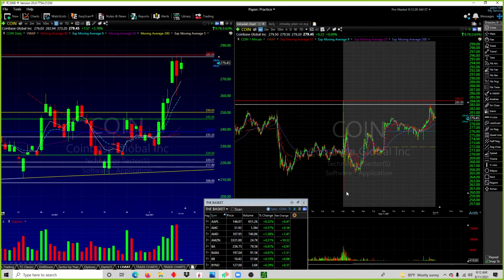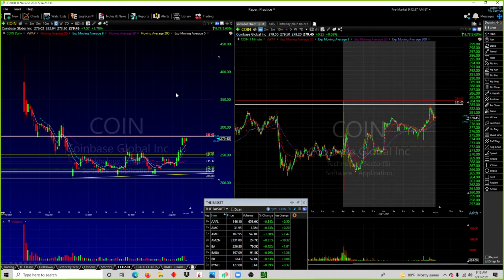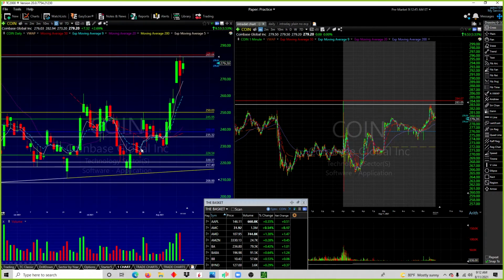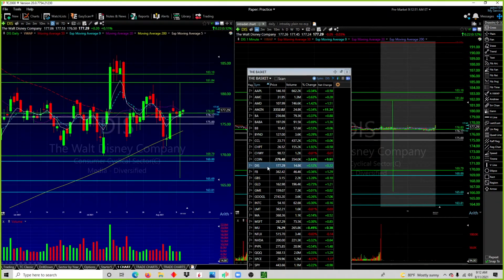Big candles. Watch that, there's something going on here. It could keep running, but it probably wants to come back and fill that gap. It usually fills the gaps. Didn't fill it. Well, yeah, it did right there. I'm going to start watching Coin. So, watching Coinbase.